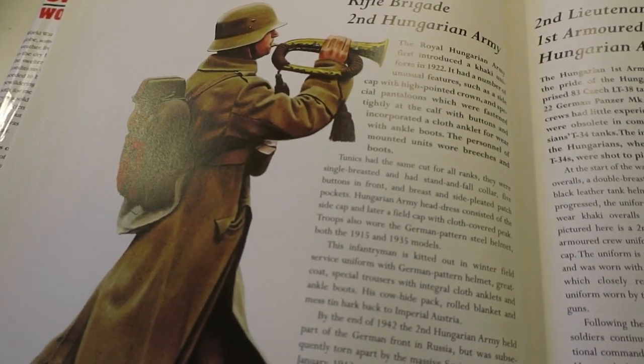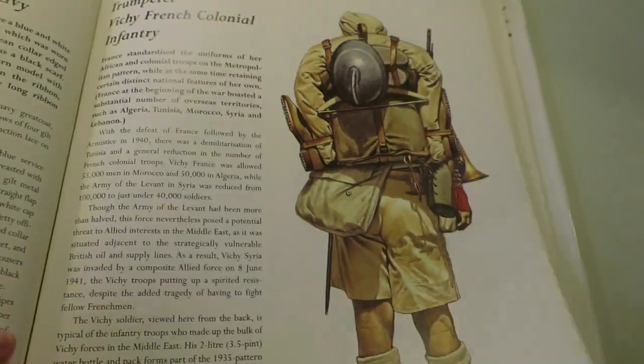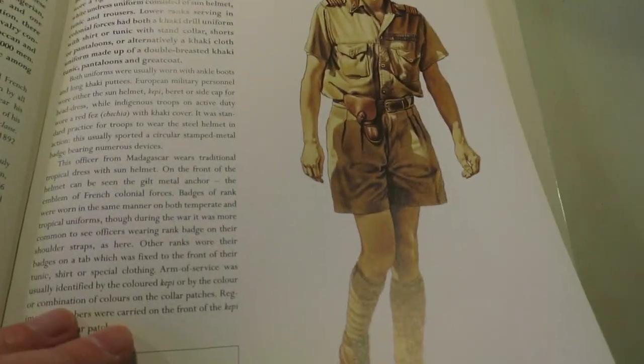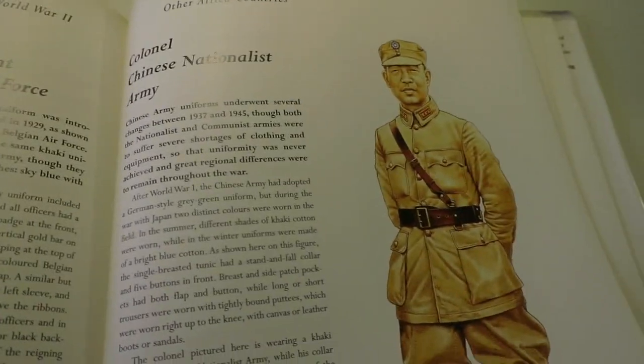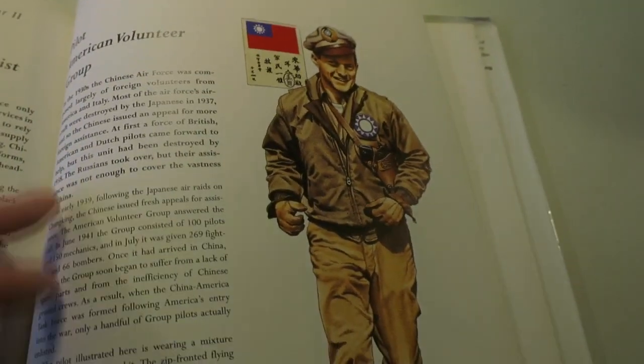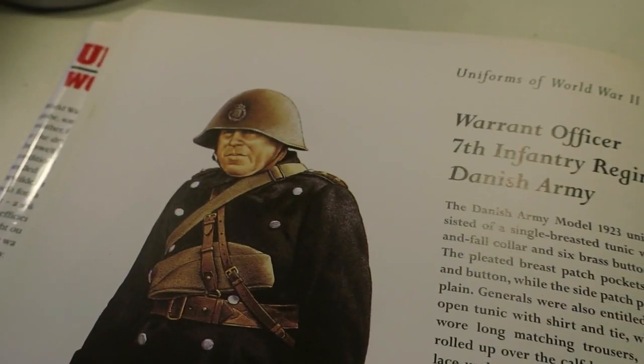We've got Axis countries, so we've got a Hungarian soldier there. Got Bulgarians, Hungarian Air Force. Got the Finnish Army. French colonial troops. Croatians. And then we've got all the Allied countries. We've got the Polish army here. Belgians. Chinese Nationalists. We've got an American volunteer pilot in China. Yugoslav. Danish soldiers with their funny helmets. Greeks, Dutch. So you can see it has quite a large variety of different uniforms depicted.